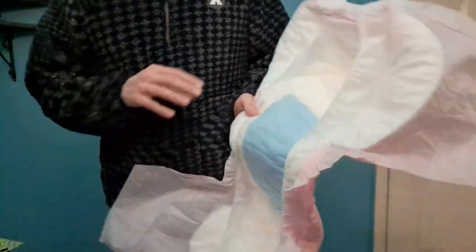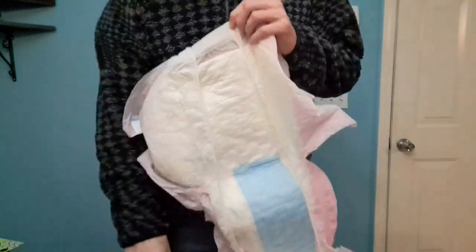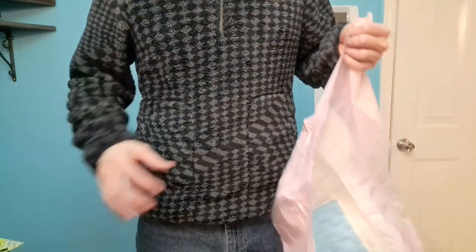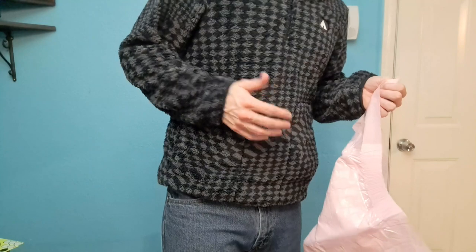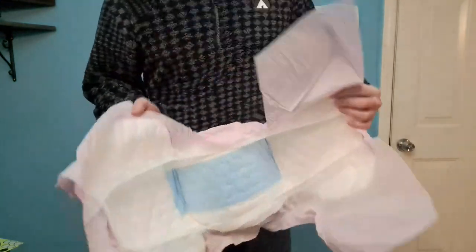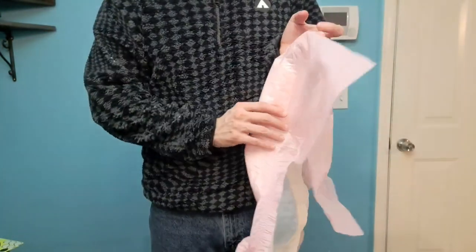So they have really good coverage. You can see how far the padding goes on the back and on the front. So you get plenty of coverage, which is really, really good for nighttime, especially if you're a side sleeper and you wet your diaper while you're on your side. Having a lot of coverage is really good for that. So these are really good for nighttime incontinence. They work really well for nighttime and daytime.